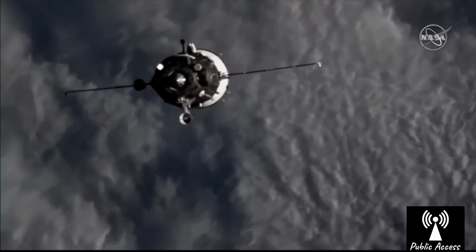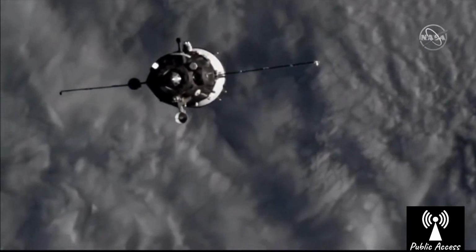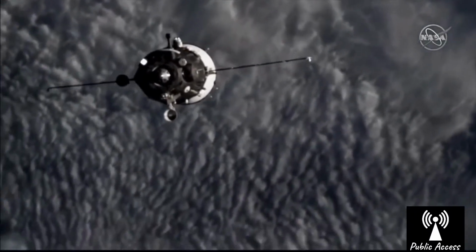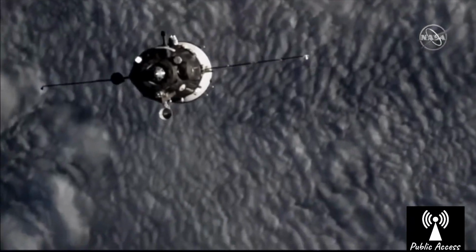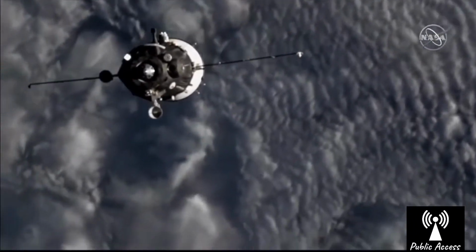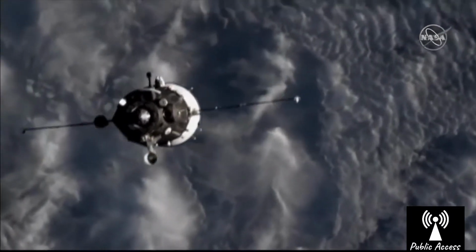760 meters at this time. Tracking a docking a bit earlier than scheduled. We were originally looking at 8:07 p.m. Central Time. We might be actually lucky enough to see the Soyuz dock a little bit before an orbital sunset.